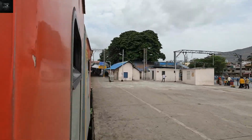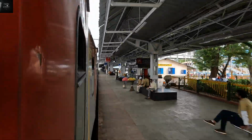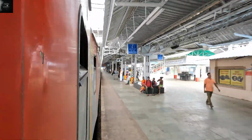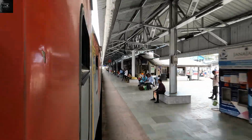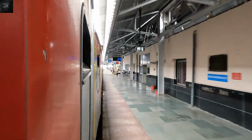Now after this the famous Kasara Ghat will start. I'll show you some very beautiful glimpses of it. So stay tuned for the next few minutes till we end this journey, and a unique ending is also coming for you.